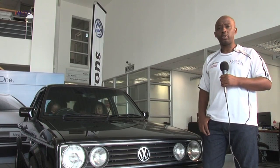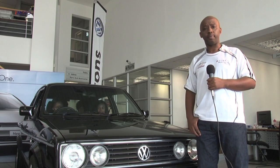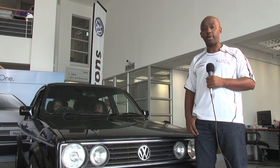Golf 1 was launched in 1974. It was seen as a replacement for the VW Beetle. It was designed by an Italian called Giugiaro, who has been inducted in the Designer Hall of Fame. He was also named the Designer of the Century.